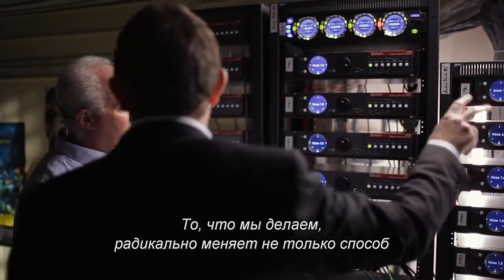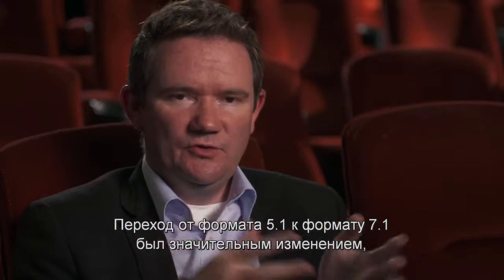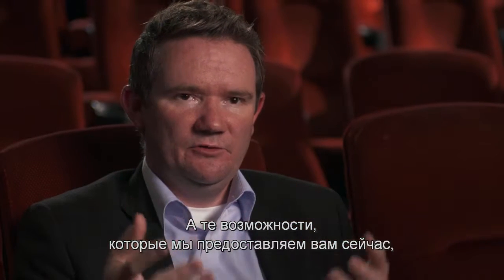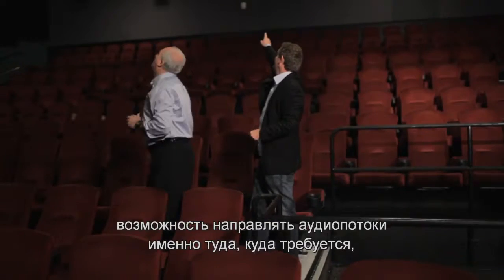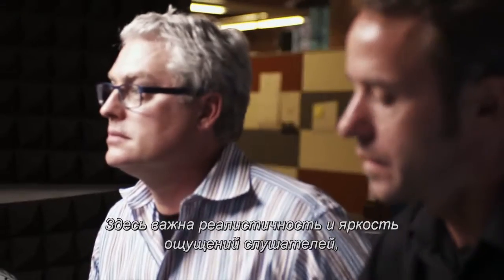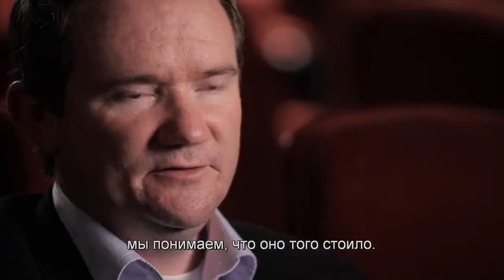So what we're doing is really a huge fundamental shift in the way audio is not only mixed but also perceived inside your theaters. And it's really a huge change. From 5.1 to 7.1, that was only an incremental change. What we're giving you the capability of providing now is enormous. The ability to have pinpoint precision, the ability to have these sounds wherever they need to be and over the audience for the first time is a real differentiator that hasn't happened before. It's all about the excitement of what audiences will experience, but also just the amount of excitement that you get from a content creator when you walk them through some of the things that we've done and see how excited they were about this, then that's definitely worth it.